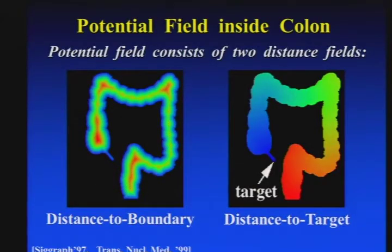We compute two potential fields. One is distance to boundary. The main point of this is collision avoidance. You do not want to collide and definitely not penetrate the boundary. So if we have a very high potential by the walls, that basically pushes you back to the center. So again, as I said before, if we leave the camera by itself without interaction, it will navigate along the center line.